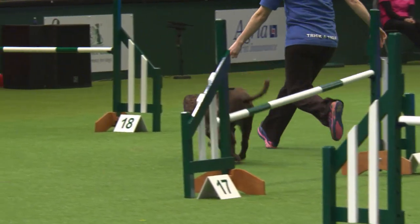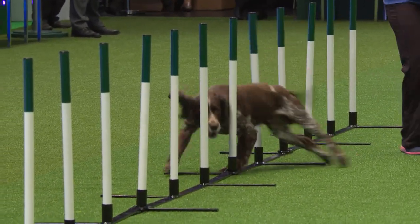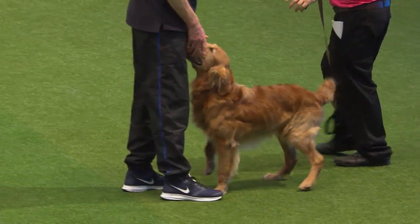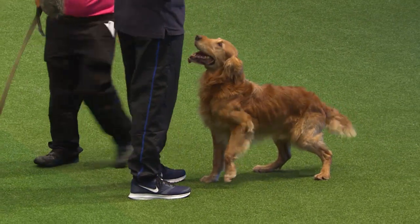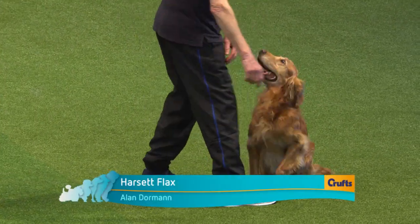Okay, so that was a total of 15 faults for Laura and Murphy. So the time was 38.120 for that last dog with 15 faults.